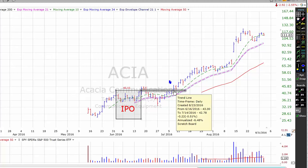Next we have ACIA, which we bought on this IPO base. We bought when it broke above the IPO base price. Currently our stop on ACIA is at 104.39, but we would sell half the position if it traded below 100.